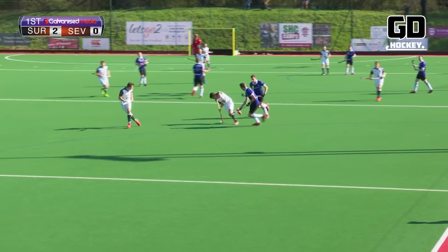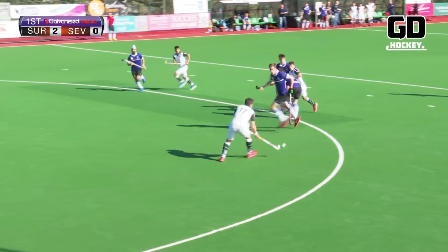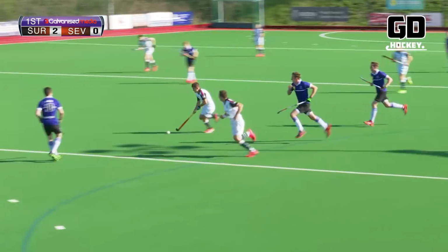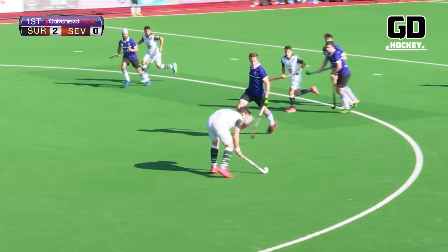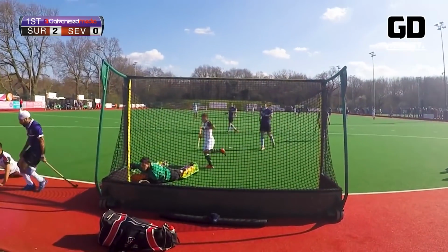Sevenoaks trying to play the ball forward, and here is Gould on the counter-attack. Gould has Forsyth to his left if he wants. Here is Gould. Gould goes to the far post to Drayton Charner, who can't quite get his stick round the ball and get it on target, but a lovely free-flowing counter-attack, and Drayton Charner couldn't quite finish it off.